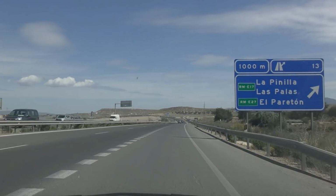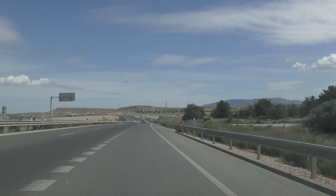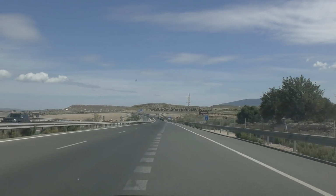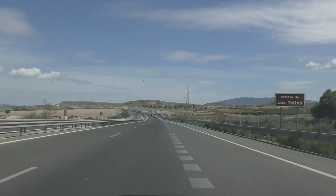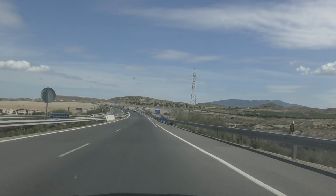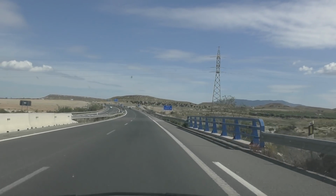So we're going to the RM3 again to Totana way. Continue on route 3 for 9 kilometers. So this is off the cuff. So as always, no planning. So what you hear is what you're getting at the moment.